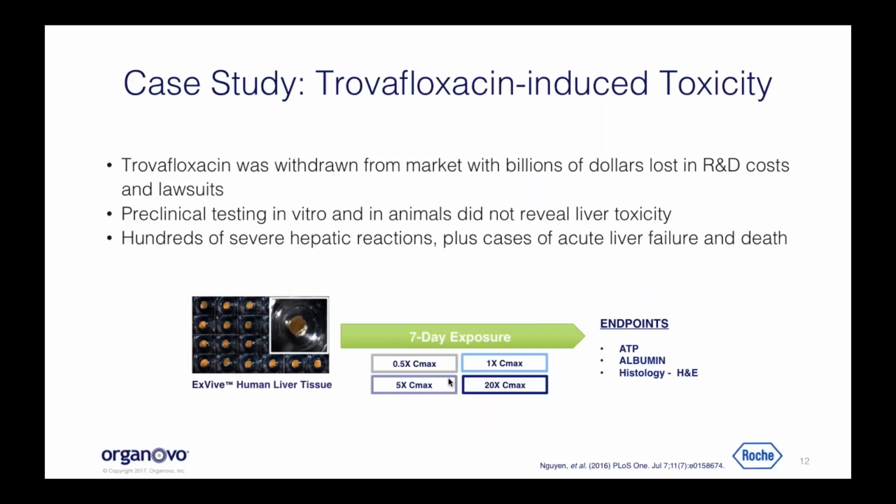And so the obvious question then is, okay, that's fantastic. What would you do with this system? And so we went back to the literature and pulled a very nice example of a drug that made it through all of the testing mechanisms that were available at the time. Essentially, in some countries to market, in others very, very late clinical trials, before liver toxicities in patients were observed.